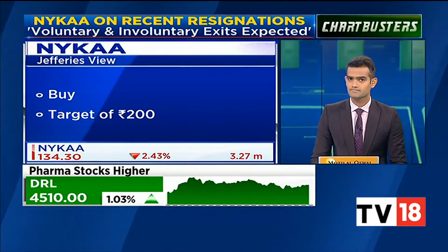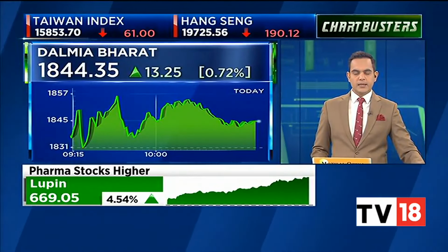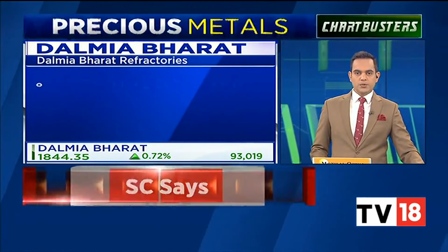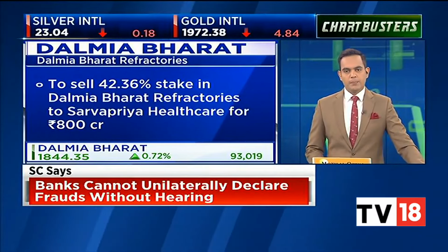Well, let's focus on Dalmia Bharat. Late last evening, they announced to the stock exchanges that they'll be exiting the 42% stake that they had in Dalmia Bharat Refractories Limited. They're selling it to a promoter entity itself. They're going to be receiving close to around 800 crores, and the transaction will be consummated in the next 30 days. They've given the timelines as well with regard to the payments.